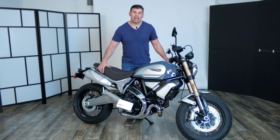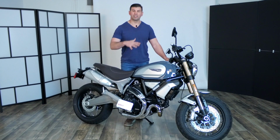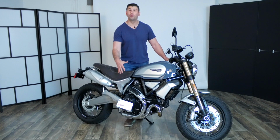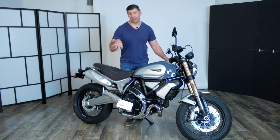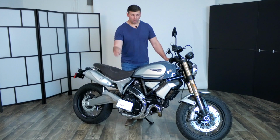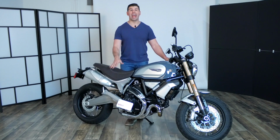Let's get some specs out of the way before we get into the front to back review of this. You have 86 horsepower and 65 foot-pounds of torque coming out of an air-cooled L twin. After that, 450 pounds wet. This thing is light and agile.